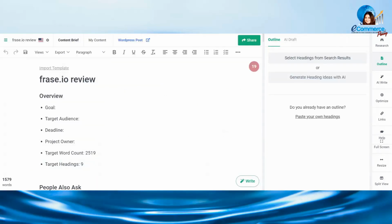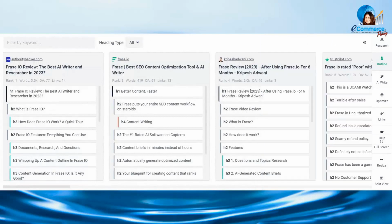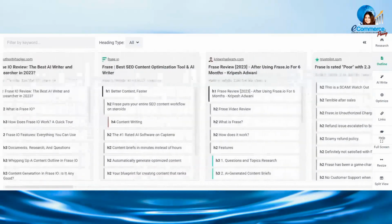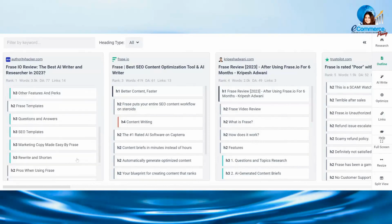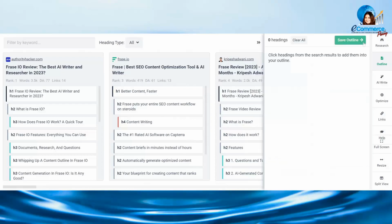Previously, they would show you all the 20 competitors that we saw just now, and the H1, H2, and H3 tags, their headings, and then you can see what topics or subtopics are being covered under each of the competitors' articles, and then you can search. You can include the ones that you feel are relevant and useful, and then you can save the outline here. That was in the past.